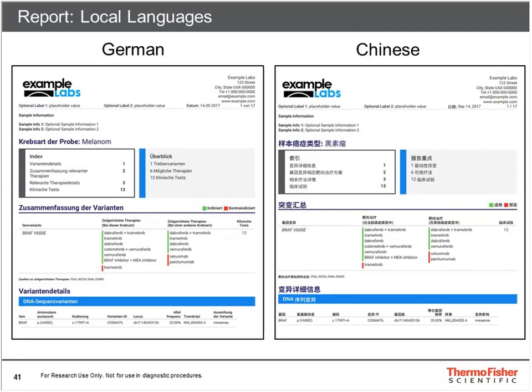We also offer this report in 10 different local languages. I'm just showing here the same first page of the report in German and also in Chinese. And we offer this in 10 different languages. So I just have a few more slides to show you how easy it is to customize these reports for your own lab.